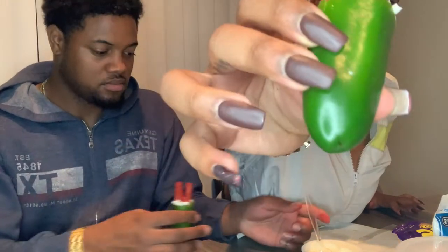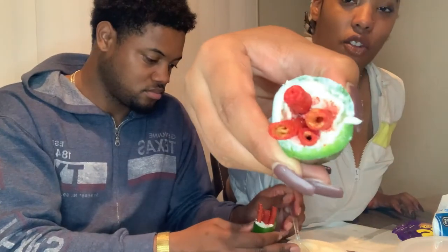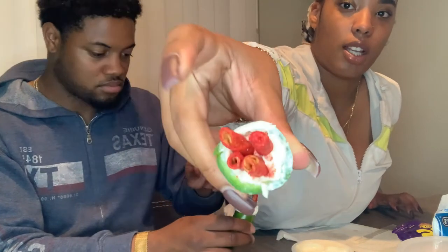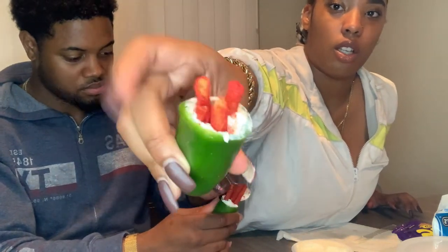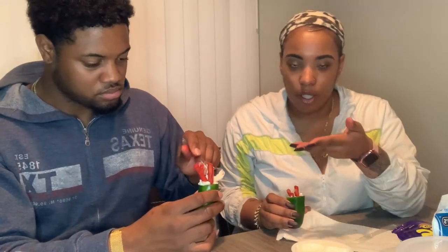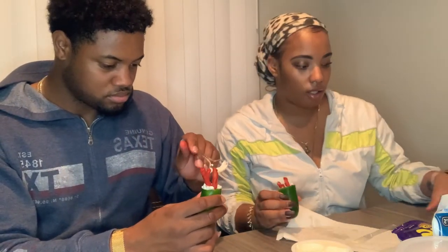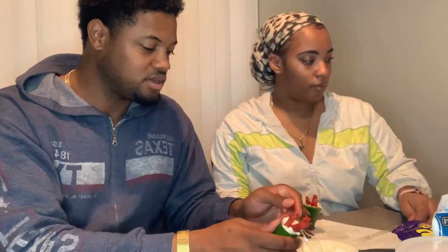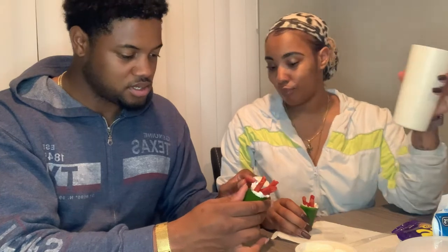Okay, so guys, this is what it looks like. It's literally the jalapeno, right? And then you have the cream cheese. I put it pretty much all the way to the bottom-ish. And then I put 4 Takis. I'm just waiting for him to dress it up because you know him. Of course, Damien, he does extra work. You talking about extra? This is not extra. Yours is more cheesy than mine.